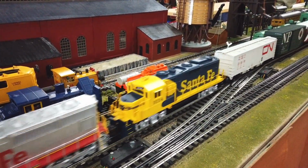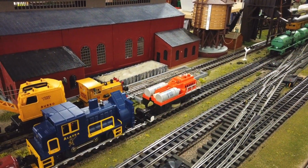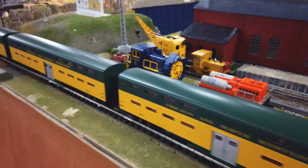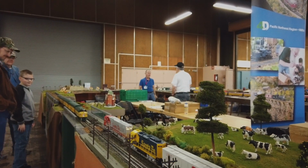Oh, here they are, the trains are rolling. Now these were big trains, very big trains. I'm not familiar with these trains, I've never seen them before, but when I saw them, I loved them. They make a really great sound, you can hear them rolling and it sounds just like trains rolling. Really, really cool. Here's a bigger view of the layout.